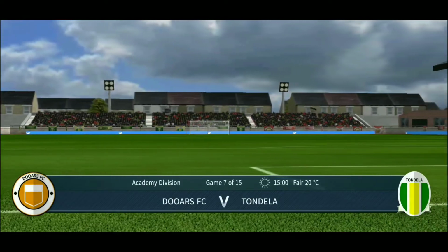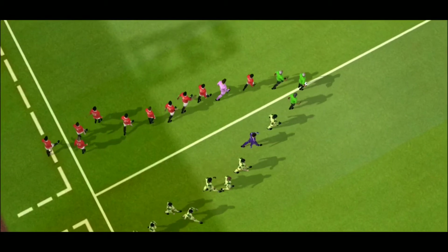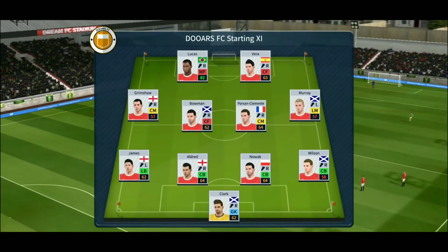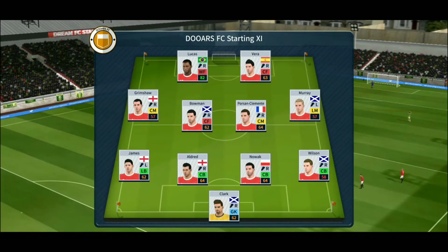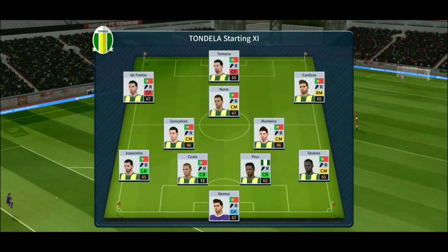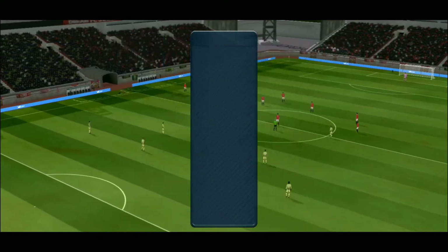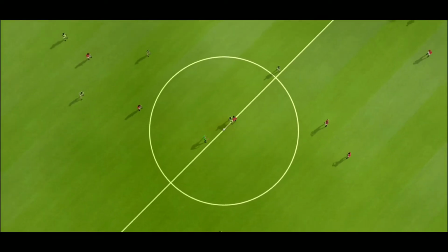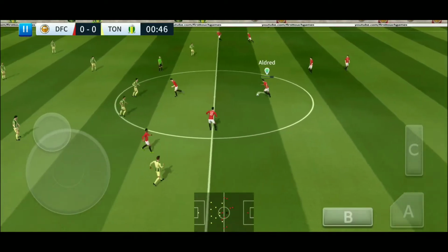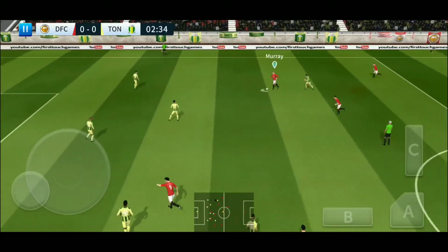Points at stake here today. Both teams will be looking for the win. Well, let's see how the teams line up today. The team are lining up in a 4-4-2 formation. And the away team have gone with this lineup. More than capable of winning it, but which way is it going to go?